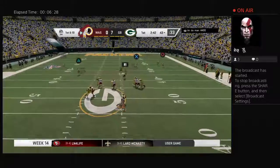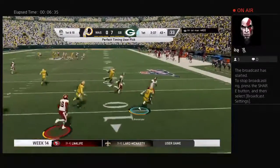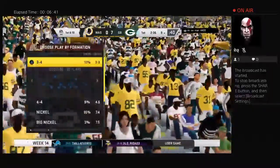Haskins looking to throw on first down. Going for the deep ball. And it's intercepted. Picked off by Jair Alexander. And not much on the return there. He'll take it only up to the 9-yard line.